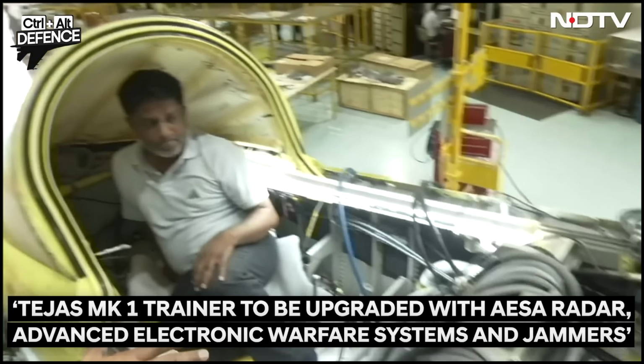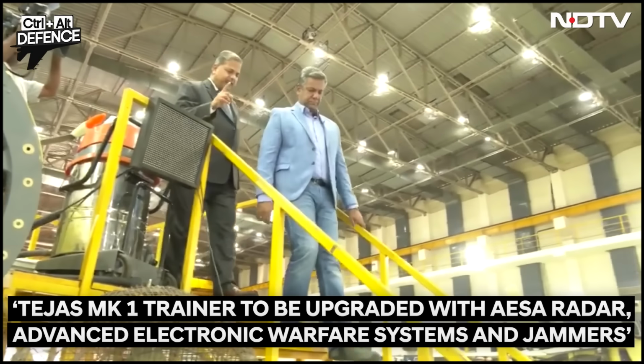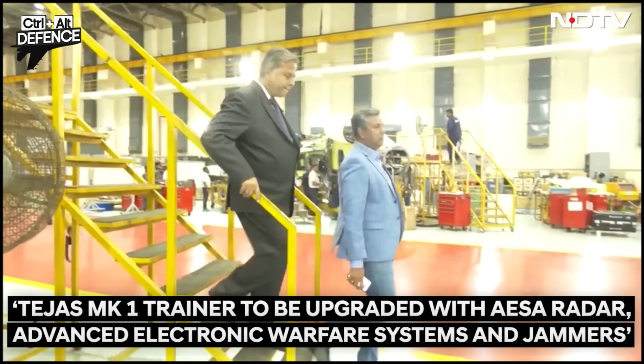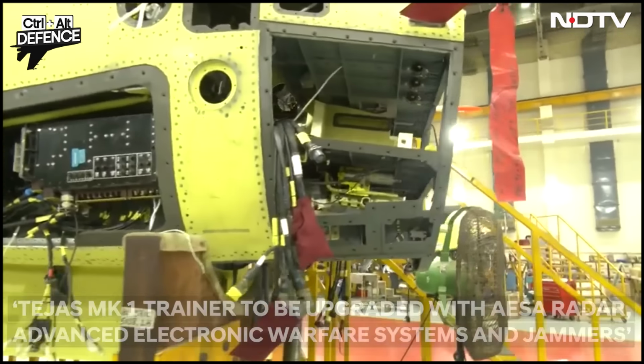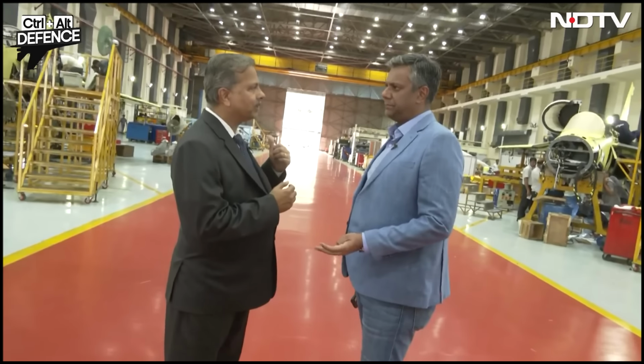Yes. And the difference will be, today the Mk1 trainer that we have has a mechanically scanned radar. Now we will have to put the Uttam into that, and also the SRK, which is the Indian EW suite. That's another area of evolution, electronic warfare systems. Essentially, it's a jammer. If somebody is locked on to you, your radar warning receiver gives you the warning, and the jammer is slave to that. It will jam that particular missile. So it's a self-protection scheme.